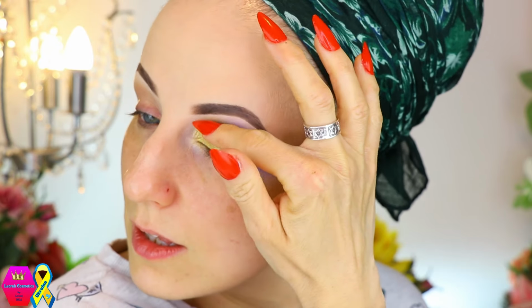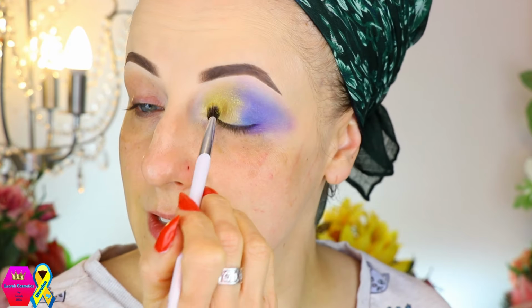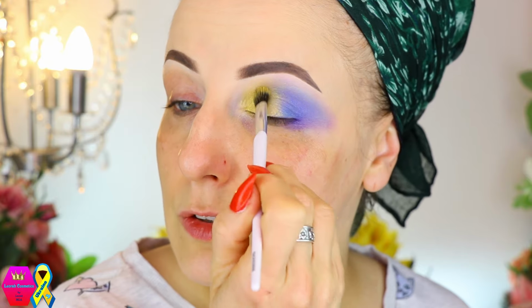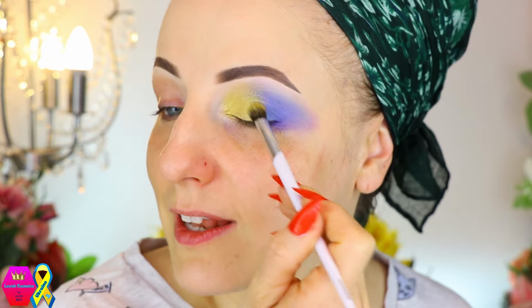I cannot reach the important part. Can't. All right, so you know what I'm doing? I'm just going to spray my brush with my setting spray. Usually I would now just press it on with my finger, but I just cannot do it. I'm not built that way. So I'm just going to put it on like this to get it a little bit more foiled. In all the other looks that you're going to see, I did not do that. I didn't wear those nails, so I didn't have to do it that way.